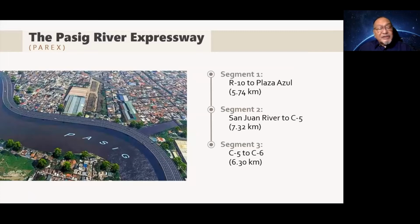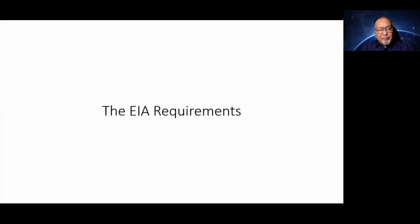There are 3 segments. Segment 1 is R10 to Plaza Azul, which is 5.74 kilometers. Segment 2 is San Juan River to C5, which is 7.32 kilometers. And segment 3 is C5 to C6, which is 6.3 kilometers. Again, the picture here just shows you how the elevated expressway might look like when it is built on the side of the Pasig River. Next slide. Now, let me go through the requirements of the environmental impact assessment. Okay, next.